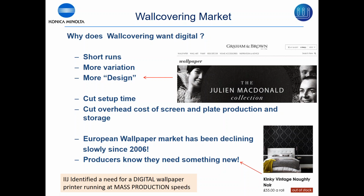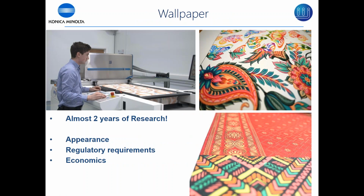Our goal originally was mass production. We wanted to produce a digital printer that ran at high volume mass production speeds. So where are we? We've been about 2 years of work now. What we found very early was the normal inks we use, the majority of which were UV cured, simply weren't acceptable. There's a couple of high volume wallpaper producers who've been very, very helpful to us.